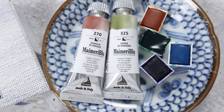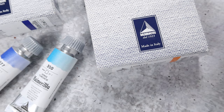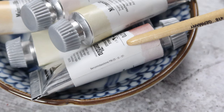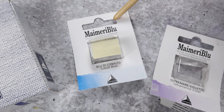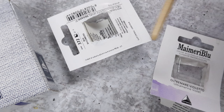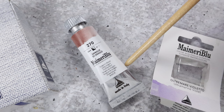The half pans come with an extra layer of packaging, and the paint tubes are housed in this beautiful box. You'll find the pigment information on the right side of the tube, and that says a lot about MaimeriBlu's confidence in their products. That same information can be found at the back of the packaging for their half pan paints. Other properties are also listed on this part of the protective packaging, such as staining qualities, opacity, or granulating properties. The paint tubes proactively offer all of this information as well.